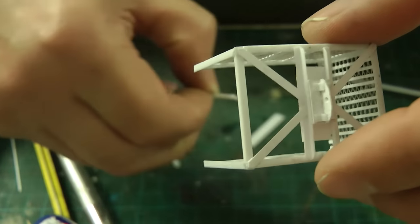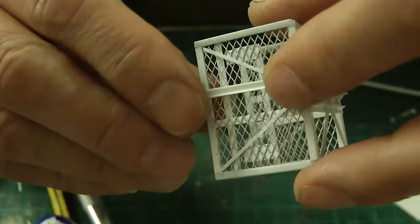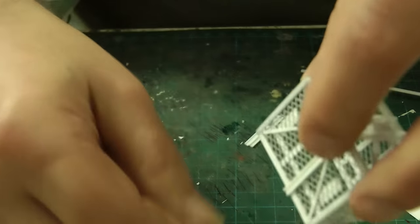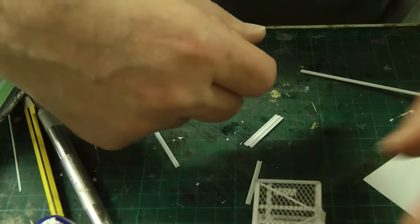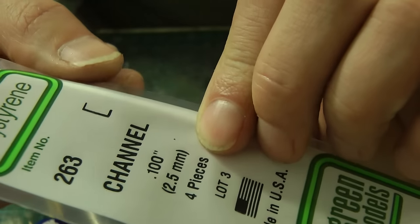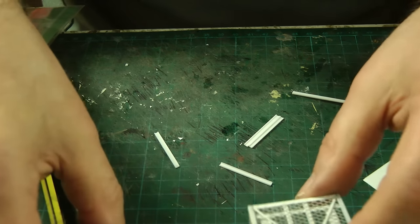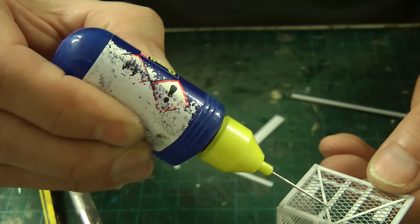But there's just one last thing to do, and that's to have some runners either side of the lift. So on these two spans there, I'll just glue that on the back, so it looks like when it's going up and down, it's got some sort of rails to guide the lift up and down. And what I'm using for that is some 2.5 channel, 100 width, four pieces, item number 263. And yep, so that will finish off this little delicate lift carcass as it is.